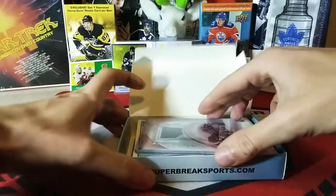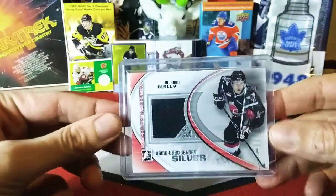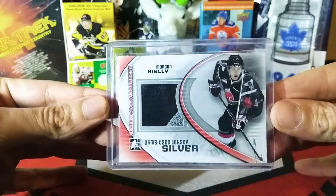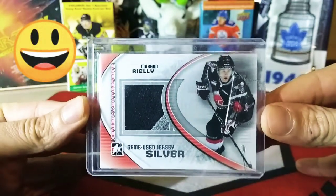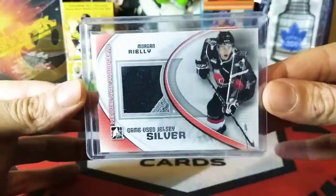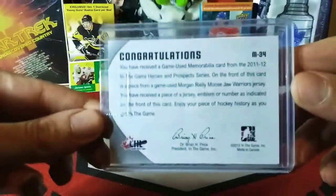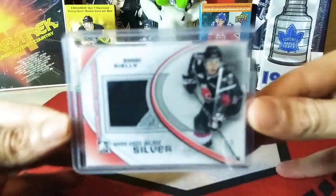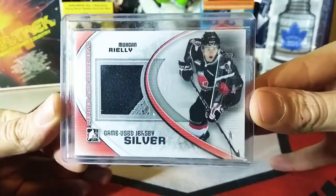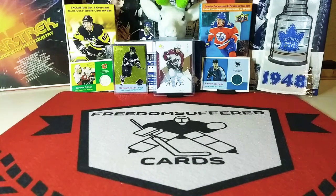And first thing we see on the top is a jersey of Morgan Riley. And that's a 2-color patch. Sweet! Oh, no way, this is a great start, man. As a Leaf fan, I love that. That's a Heroes and Prospects in the game. Oh man, what a start. So good. Look at that, nice little gray on there. Oh man, oh man, oh man. Former Moose Jaw Warrior.